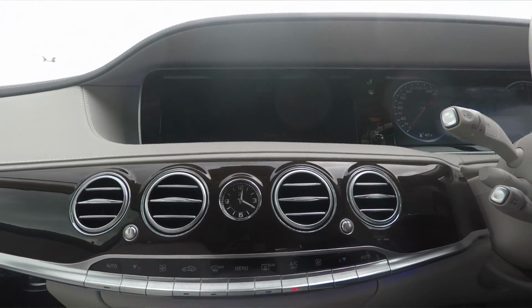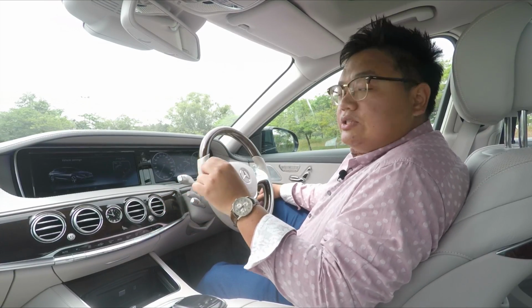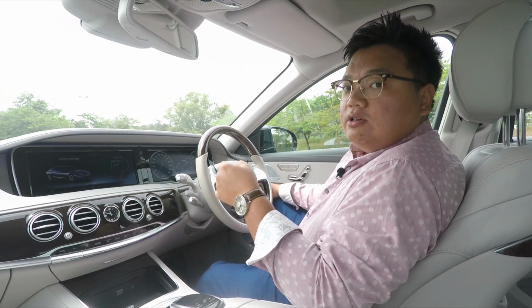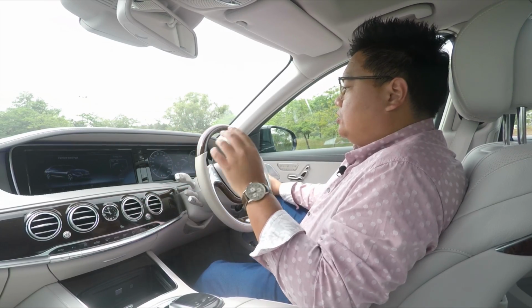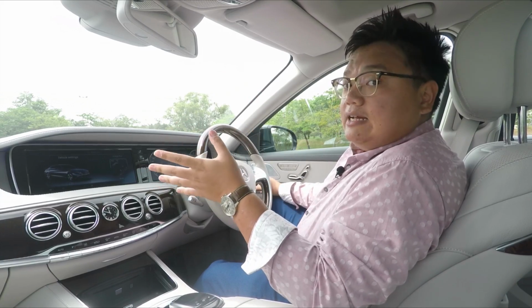I mean, all these round, classically styled aircon vents. It's something that's unique to the S-Class. You don't have any shared buttons with the lower models like the E and the C. They both share similar functions, similar buttons, but on the S-Class, everything you see, everything you can touch, it's all unique to this flagship model. And everything feels a class above as well.